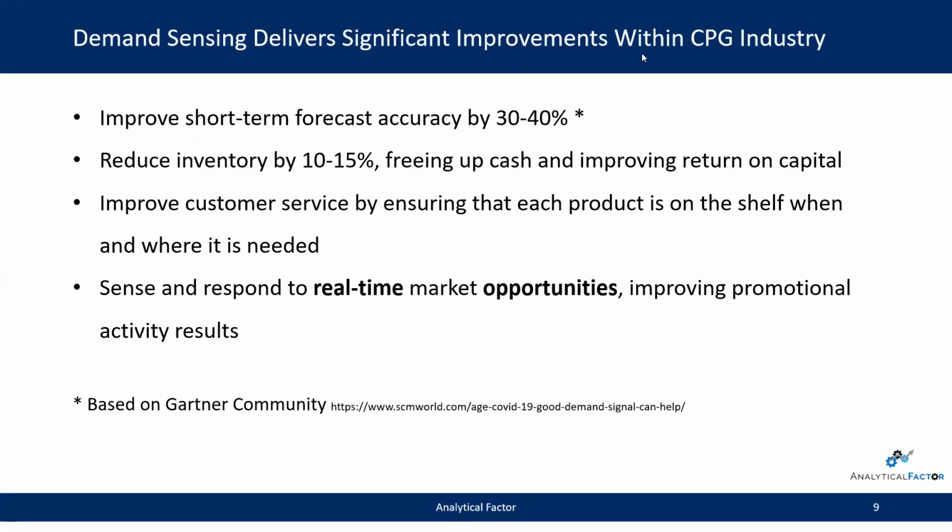And really it's about sensing and responding to real-time market opportunities. You're launching a new product and you thought it was going to sell 50,000 units week 1. Well, it sold 80,000 units week 1. How long is it going to take you to react to that and do something about it? Or COVID happened, and this company had to close 2/3 of their stores. How long is it going to take you to react to that? Especially if the company is carrying 600 of your SKUs, what are you going to do about it? So having something that takes near real-time information and lets you drive your short-term forecast is really, really critical.